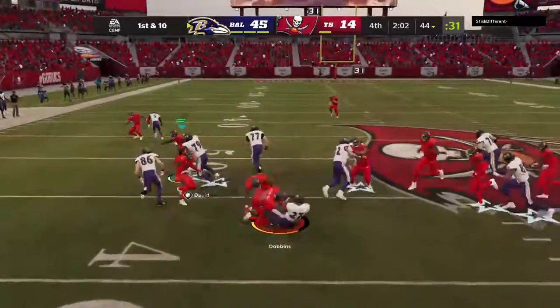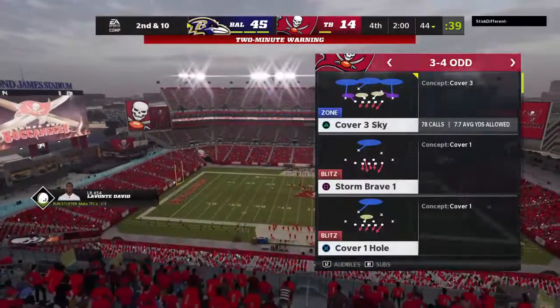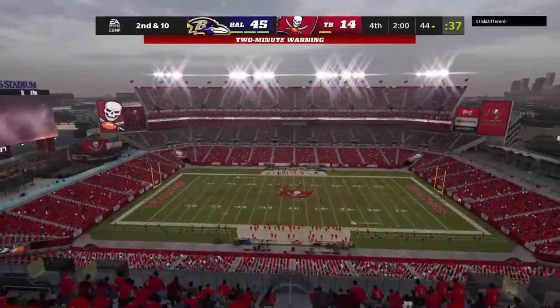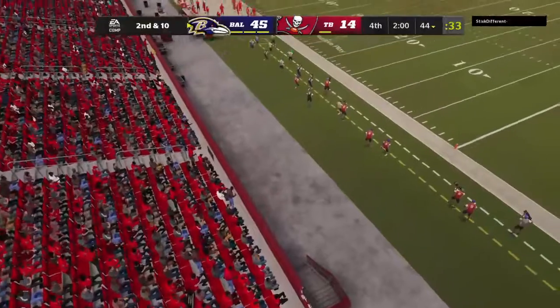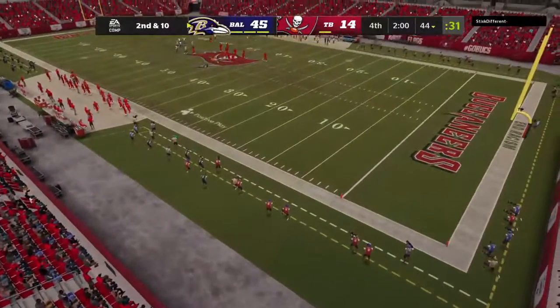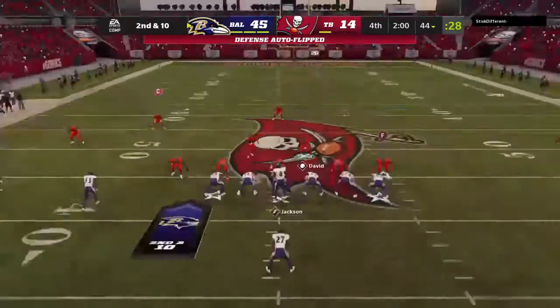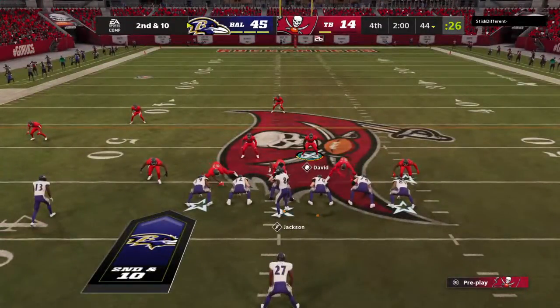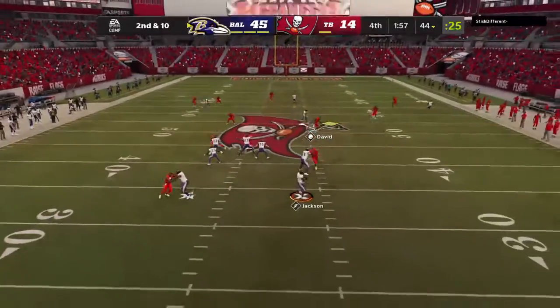The drive will commence with a run by J.K. Dobbins, and he will make his way back to where he started from, and that's all, as we will make our way to the 2-minute warning. So it's Raven football here as we welcome you back. They've got a 2nd down now as they look to salt this one away.